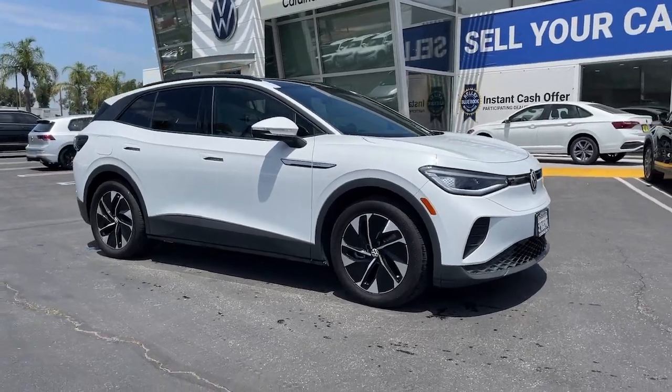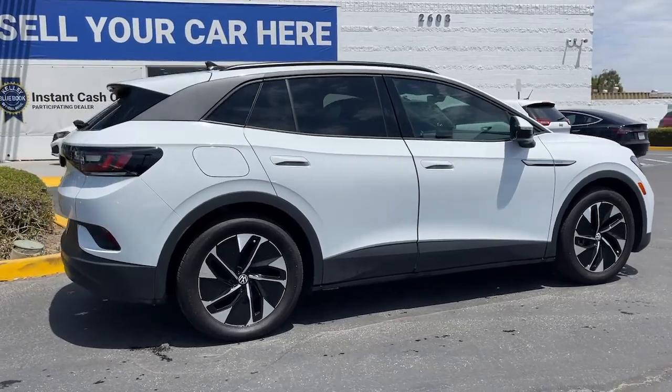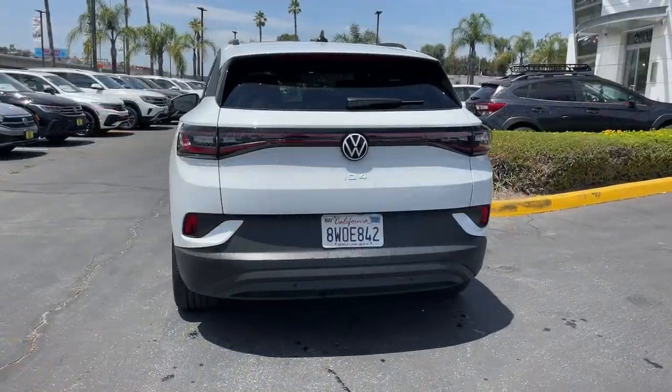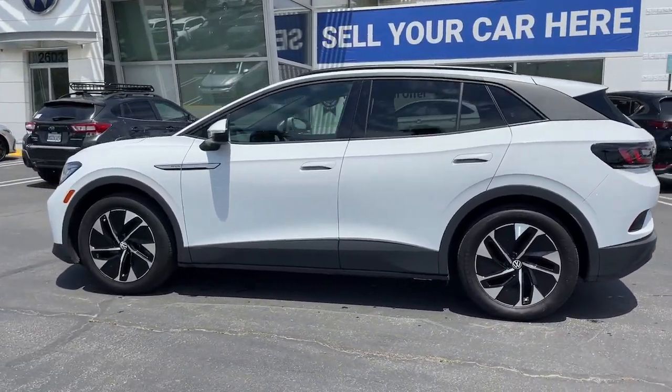Here is a wonderful 2021 Volkswagen ID.4. With less than 15,000 miles on the odometer, this vehicle provides excellent value. Enjoy peace of mind and sleek style in this roomy ID.4.